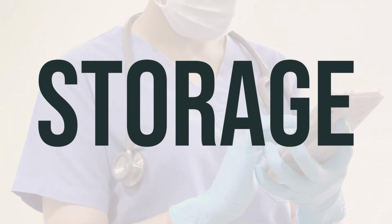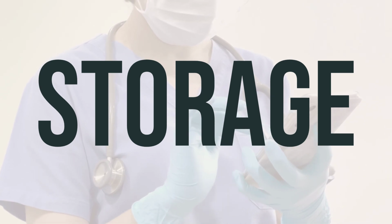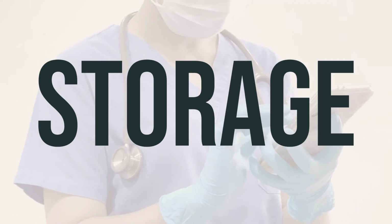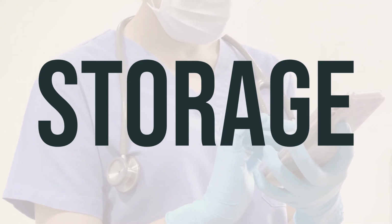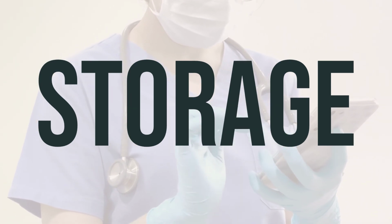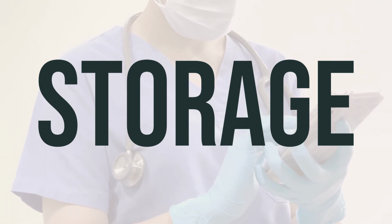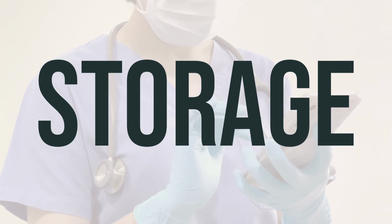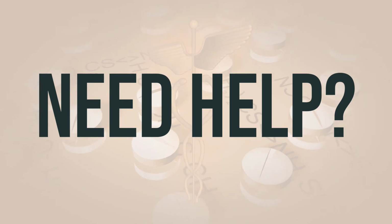When it comes to storing Klor-Con M10, it's important to keep it at room temperature and away from light and moisture. Make sure to store it in a place that is out of reach of children and pets. It's also important to not flush the medication down the toilet or pour it into a drain unless instructed to do so. When the medication is expired or no longer needed, make sure to properly discard it. It's best to consult your pharmacist or local waste disposal company for the best way to dispose of it.